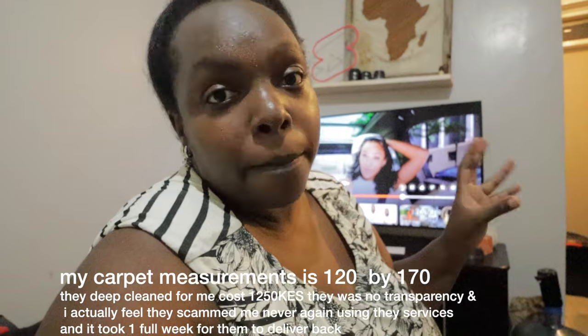So the carpet is gone. That's where the carpet was. They've come and picked it up at the door. They can even remove it for you, but I didn't want them to see my messy room, so I sweated it out. They're charging me 30 Kenyan shillings per meter squared.